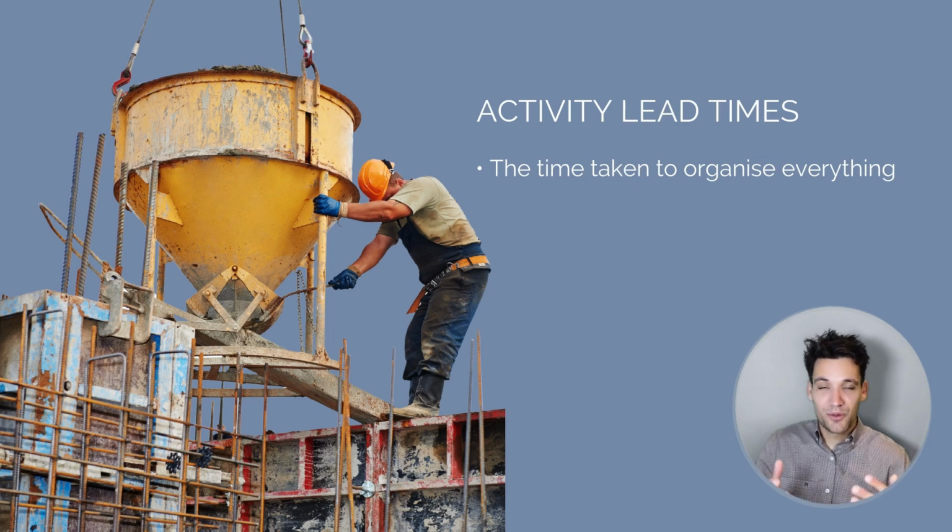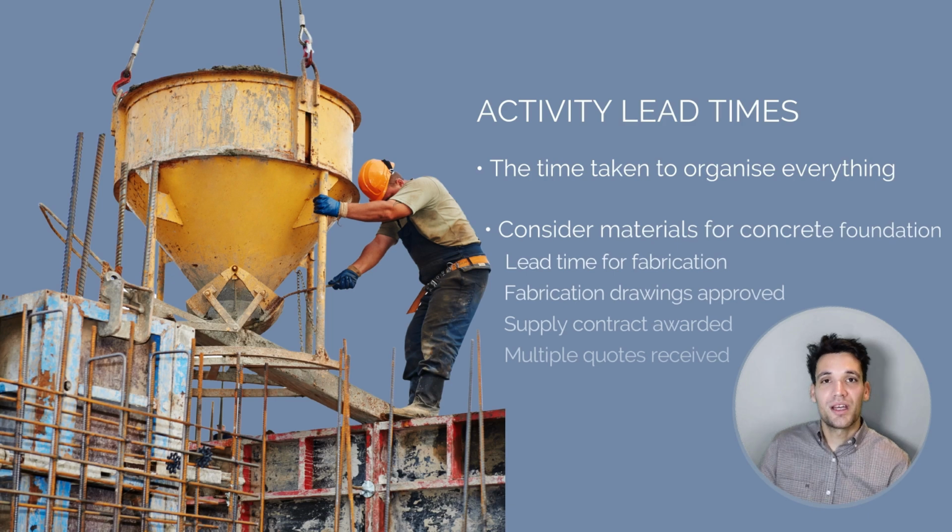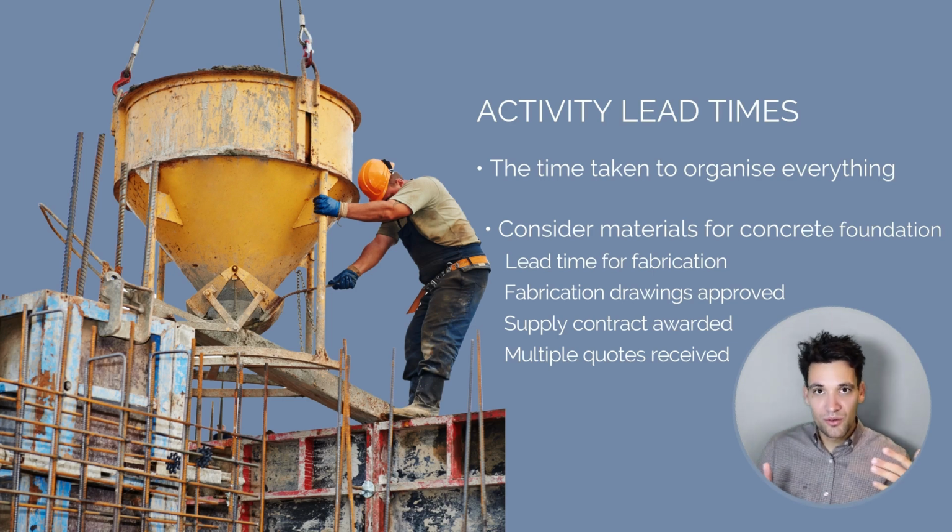We need to consider, for example, the materials we need for the concrete foundation. We'll need steel reinforcement, so we need to allow time to get it fabricated. We need to allow time for the rebar supplier to get shop drawings and steel reinforcement. We need to get those reviewed and approved. We need to actually award a contract to them to supply the materials, which means we need multiple quotes and to go through some form of procurement process.